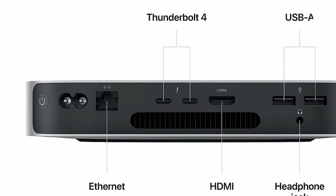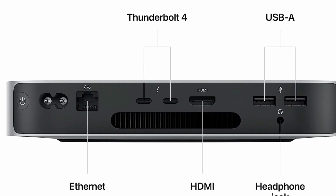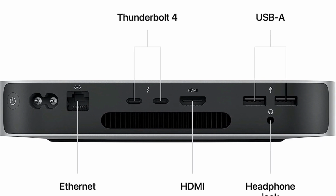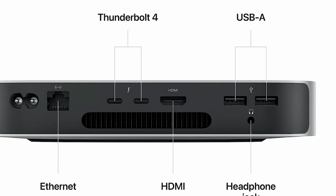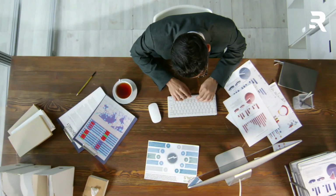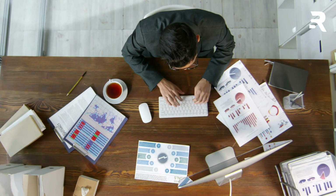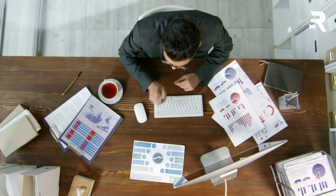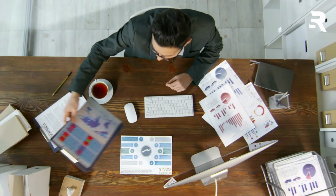Connect what you want with ease, featuring Thunderbolt 4 ports, USB-A ports, HDMI port, Wi-Fi 6E, Bluetooth 5.3, Gigabit Ethernet, and headphone jack. Simply compatible. Your favorite apps run lightning fast, thanks to optimization for the M2 chip. Plus, over 15,000 apps and plugins are ready to go.